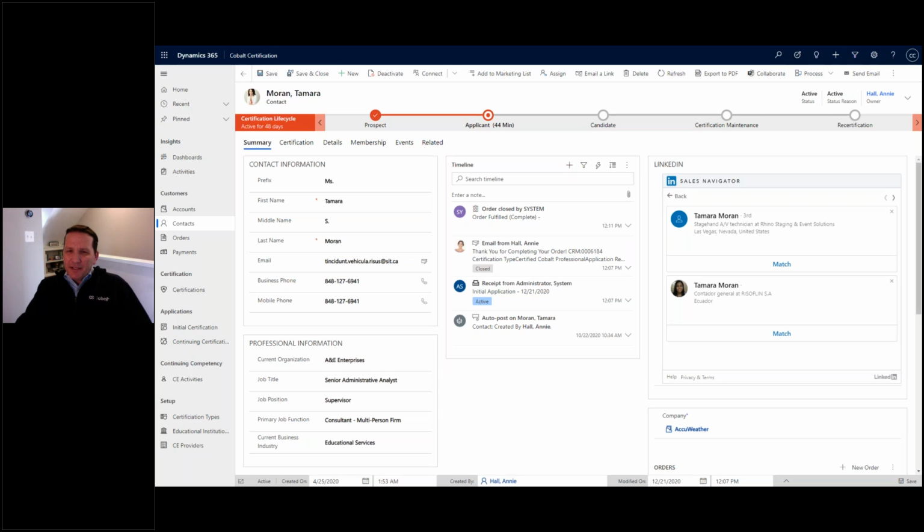If you look above the standard contact information, you'll see that we've added what looks like a timeline at the top of the record. This is a business process flow. We like to say that business process flows are jacks of all trades. They can act as an internal communication tool, a planning tool, and an automation tool, all wrapped up into one tidy component. In this case, we've configured the business process flow to give us a big picture idea of where a contact is in the certification lifecycle. We've split this lifecycle into 5 stages: prospect, applicant, candidate, certification maintenance, and recertification.